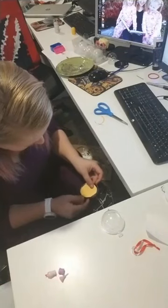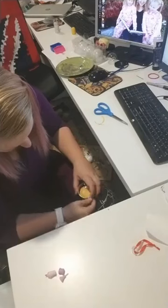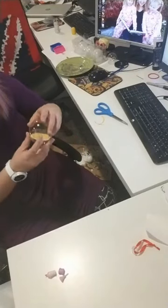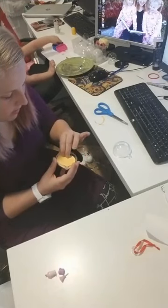Okay. I guess I trimmed this one a little too much so that I could get it to the shape of the moon. So now I'm trying to pinch it. I wonder if we push it up high enough.